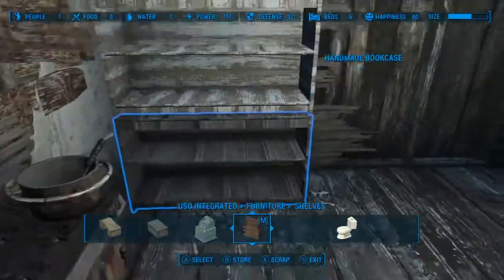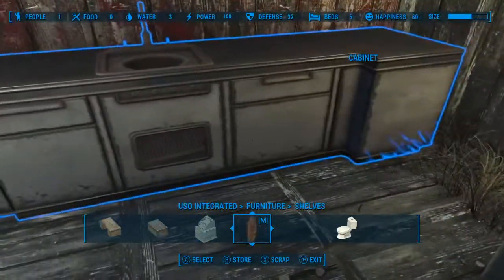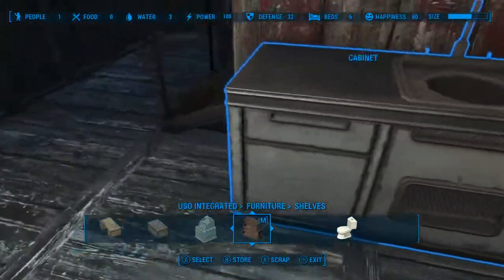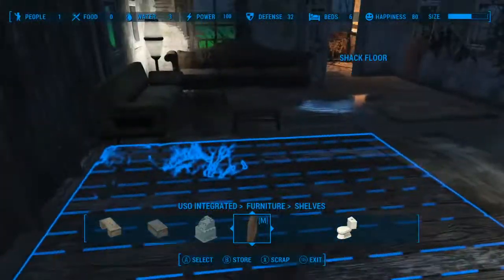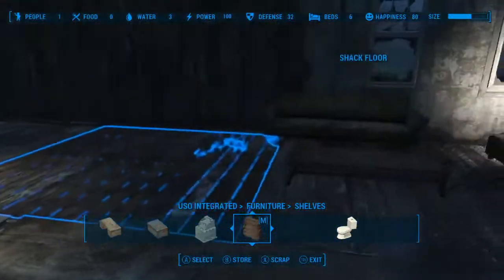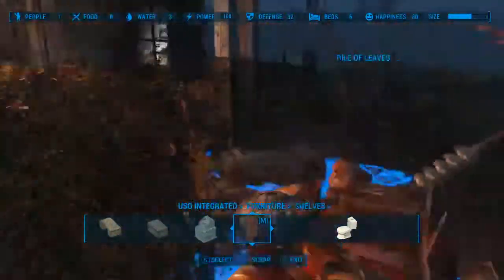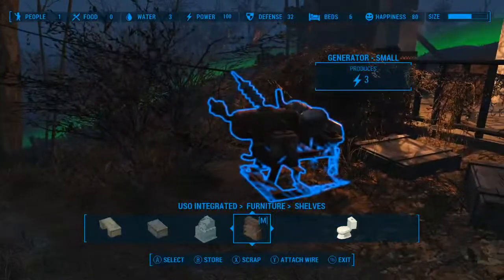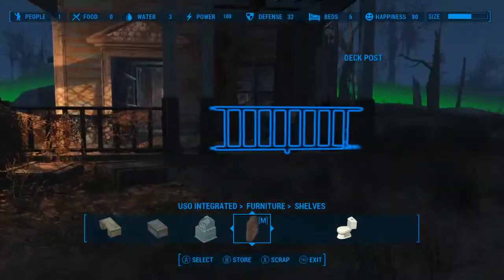Can put some pots and pans and some dishes on that. They got a place to clean up after they've cooked, place to store some food, place to sleep, a place to eat. I think this is a house that I'm going to call done. Can get rid of this generator because they don't need that now.